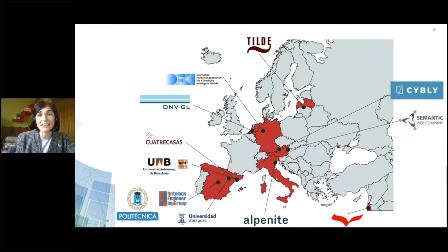We also count on the research center, DFKI, the German Research Center on Artificial Intelligence, a language technology company, Tilde, from Latvia, Semantic Web Company, a provider of semantic technologies, Alpenite, an Italian system integrator company, and then representing the 3 business cases in the Lynx project, we have Saibli, an Austrian legal tech company, the international law firm Quattro Casas, and the MVGL, a Dutch-Norwegian industrial certification company. So these are the companies representing the 3 business cases.